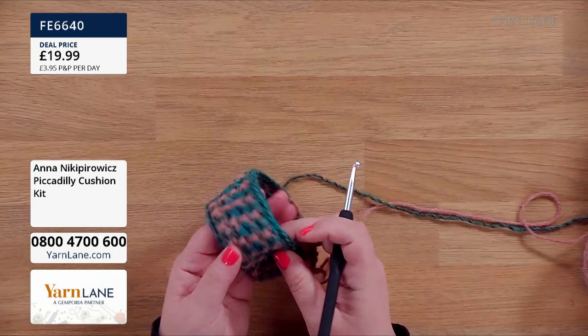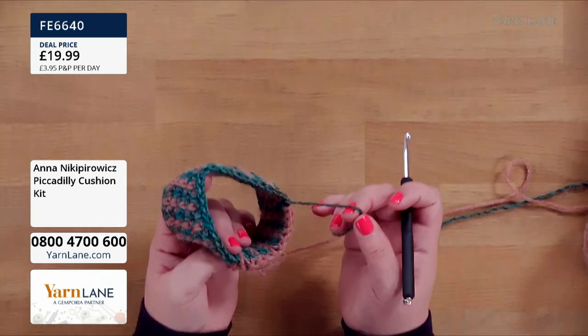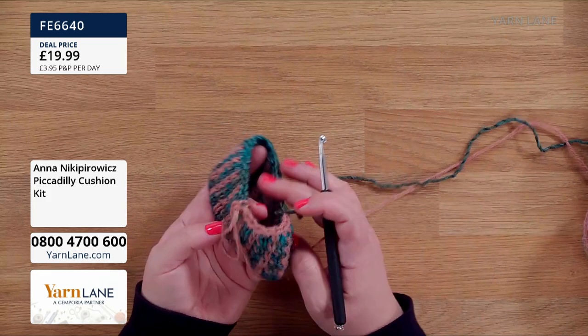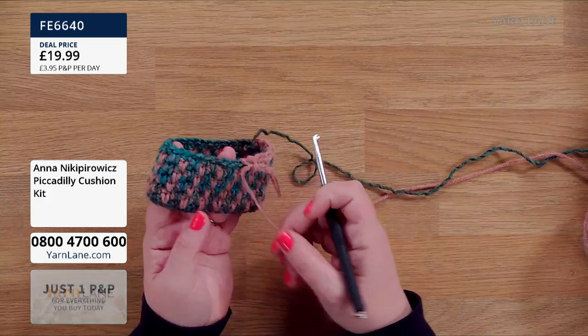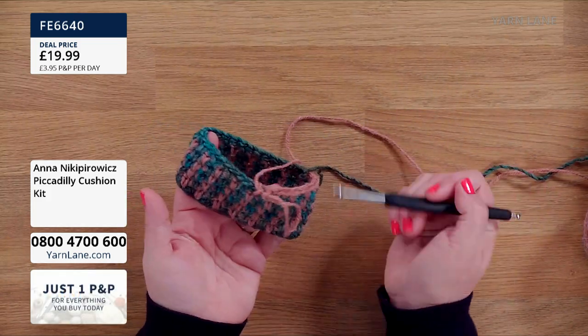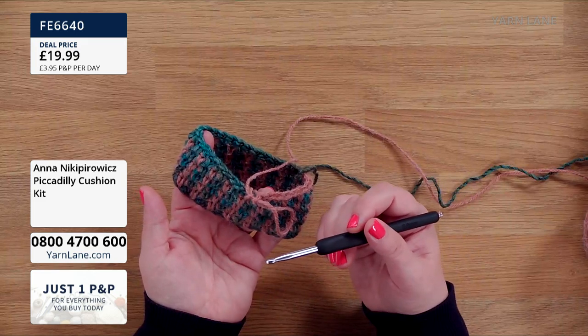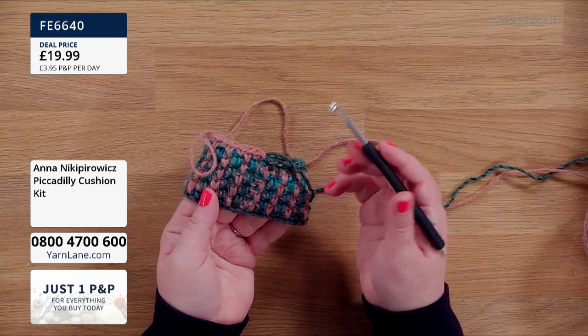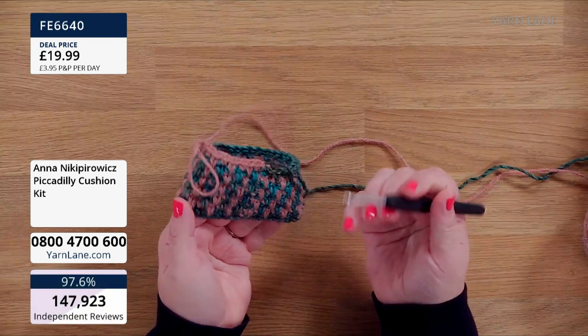Each row in this cushion is worked with a different color. You carry them both with you all the way along. You don't cut them or anything like that. Again, it's made in one big loop like the other one, and just joined on the side here. So you slip stitch on a side and chain one to move forward.